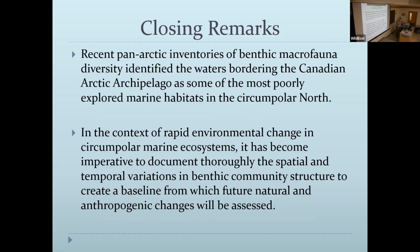Last slide and we're done. As I said in my abstract, pan-Arctic inventories of benthic macrofauna diversity suggest that the waters adjacent to our Arctic archipelago are some of the most poorly studied marine habitats in the entire circumpolar north. We don't know what's going on in our backyard. And this is really important.